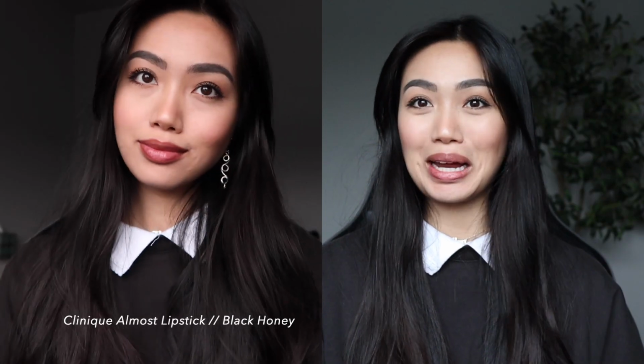The next one I have is Clinique Black Honey. This one is super popular. I think it blew up on TikTok maybe a couple months ago. I went to get the mini version in one of their holiday sets because it was sold out everywhere, and loved it. I understand what the hype is about now.